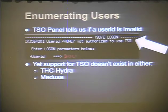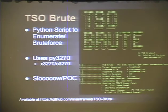So I thought that was great. I thought, oh my God, these things have been around for 50 years. Someone must have done something with this. So I went back and I looked, and there's nothing. There's no tools, THC Hydra, nothing, Medusa, nothing. So I took the initiative and I wrote a Python tool called TSO Brute.